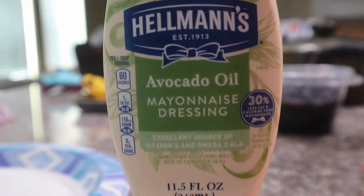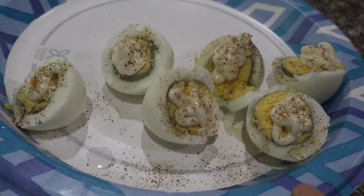Now for our next snack, I'm going to be using some avocado oil mayonnaise. Just make them into like deviled eggs. Super delicious and nutritious. So like I said, I was going to be back and making some deviled eggs. I just used a little mayonnaise that I showed you. I used a tablespoon and a half of the avocado mayo, and I put a little bit of pepper. And it's really good. I was so hungry.